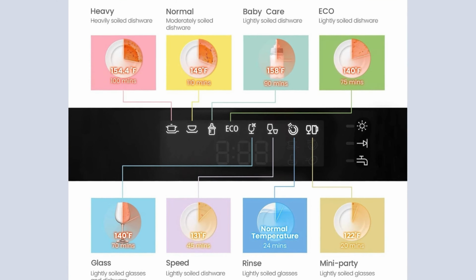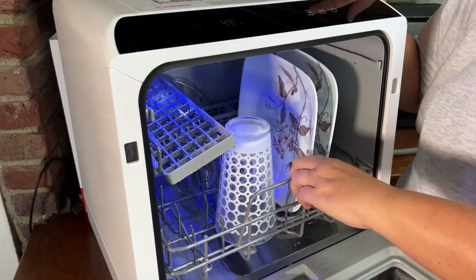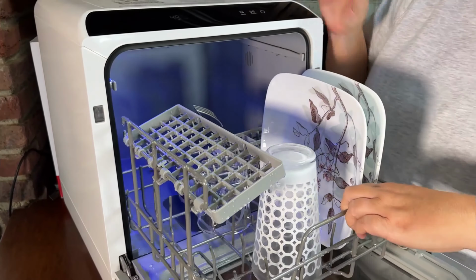This flexibility is complemented by 5 washing cycles, including a specialized baby care, their heavy mode, that heats water to 167 degrees Fahrenheit, ensuring thorough cleaning and sanitation of baby products and heavily soiled tableware. For those who need quick results, the speed wash cycle completes in just 29 minutes and includes automatic air circulation to dry dishes fast, making them ready for immediate use.